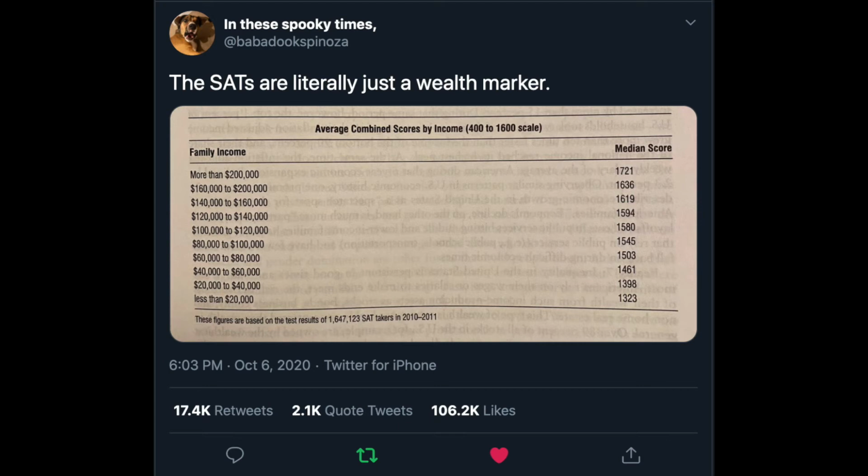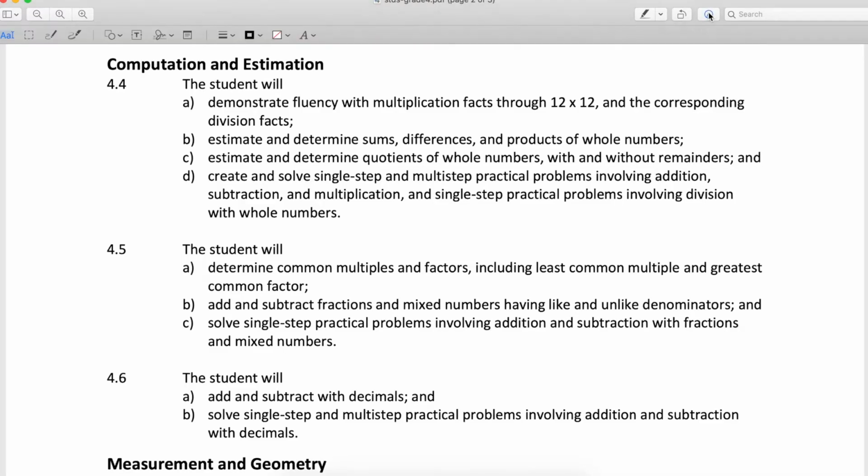Word problems on SATs, but there's a viral tweet going around right now that said SAT is just a measure of wealth. So my revision would just be basic facts 12 by 12, or 2 by 1. Honestly, estimation is the most applicable and important skill in this standard.